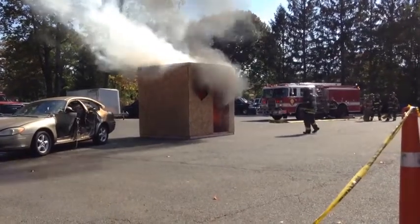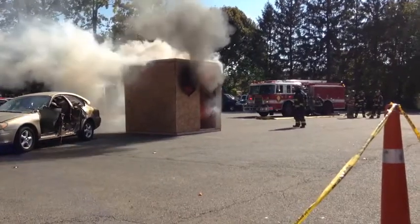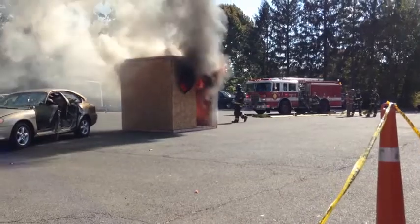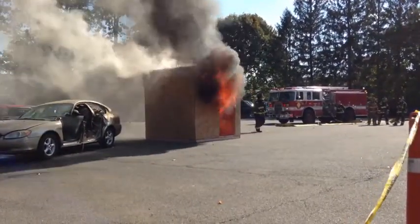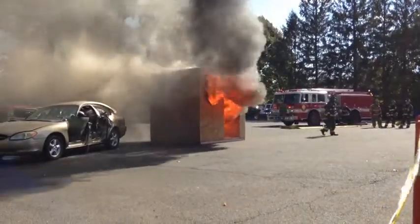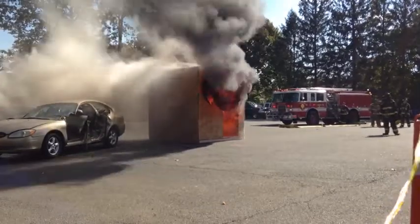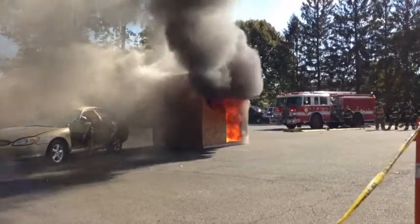So at 1 minute and 30 seconds, we already have fire that's beginning to roll out the front of this compartment. So basically, this would be what a similar room fire would be. And what's going to happen here is this fire is going to go to what we know as flashover very quickly. And flashover is when the entire compartment catches on fire at one time, which just happened. As you can see, the floor just caught on fire.